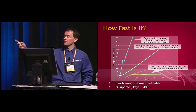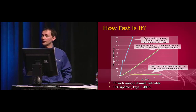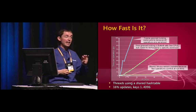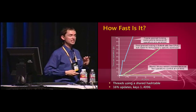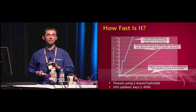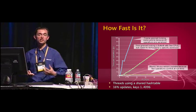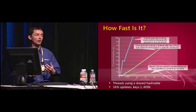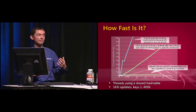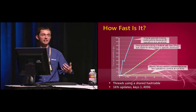Now, the downside for atomic blocks is if we zoom in on the bottom left of the graph, where the actual behavior for low numbers of CPUs is not going to be as good as a well-tuned locking design. And that's because we've got this extra step of logging all of the operations that the thread does as the atomic block executes, and the step at the end of the atomic block of reconciling those updates with the real state of the heap.